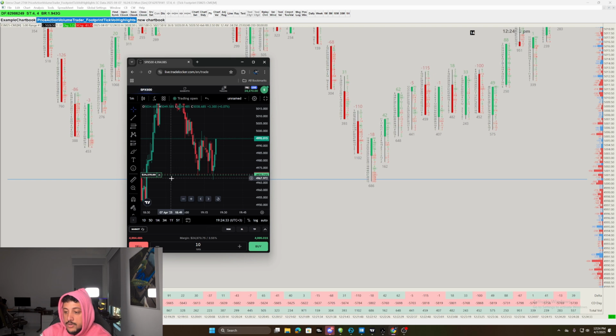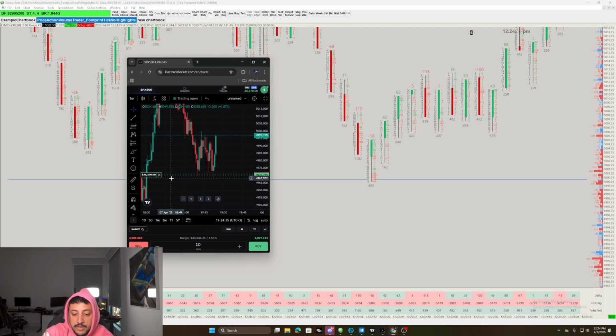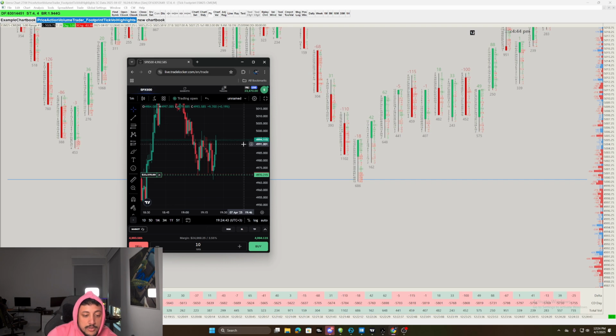Just took some longs off of these 5,000s after seeing some seller absorption here, right at the 5,000s inside of this high volume node. So waiting to see if we could push up. I've already hit my target here, so I'm actually just going to secure the position here.